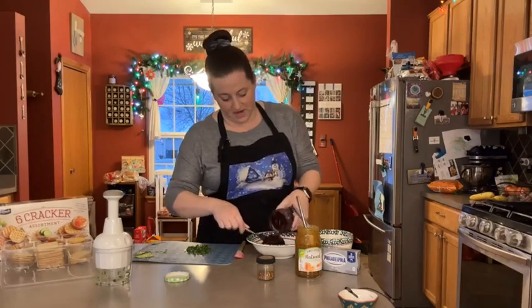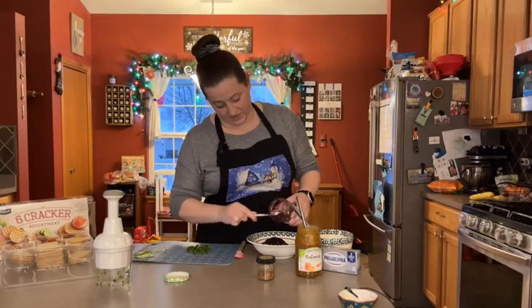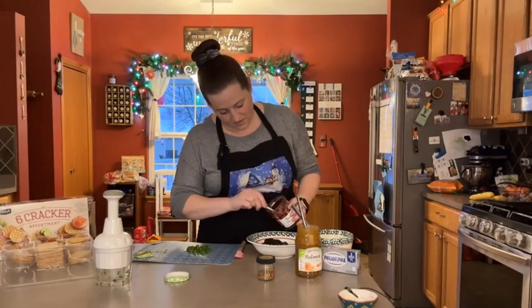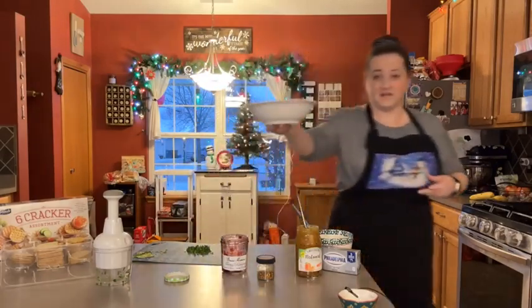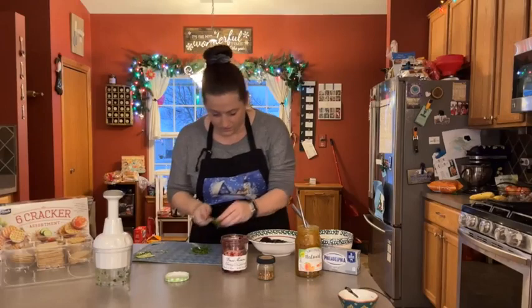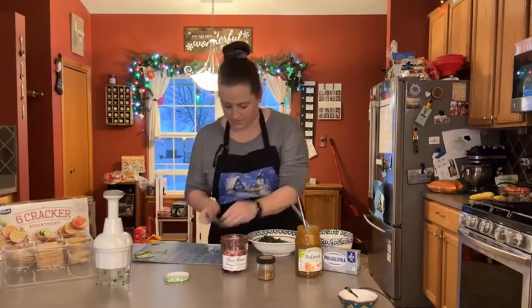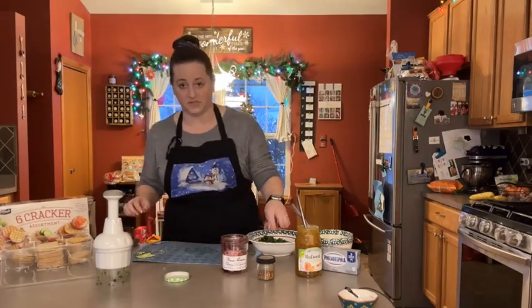So this is my cherry preserves. It is very deep in color, so we may have a hard time seeing. Came out really easy. Very deep. But I am now going to take my jalapeno, just adding it right to the top. Again, all based on your own comfort level of how hot you want something.